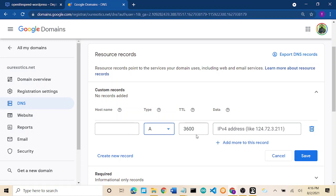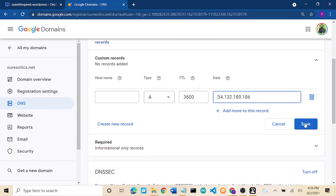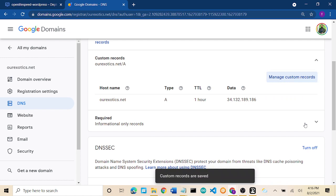Time to live, TTL 3600. That's how long it'll wait to load up your site. Data, this is where our address goes in. So paste it and strip out the HTTPS. We don't need that. And that is it. Click save. Boom, that part's done. Now we're going to go back over to our website.